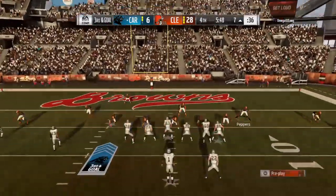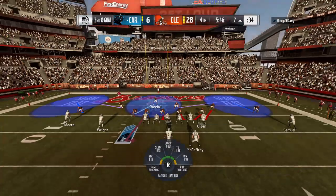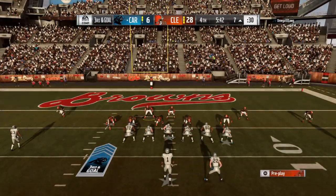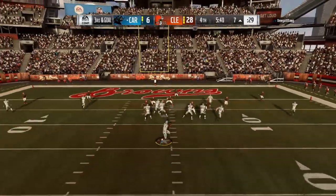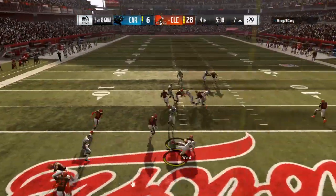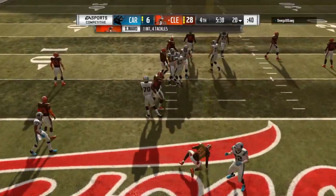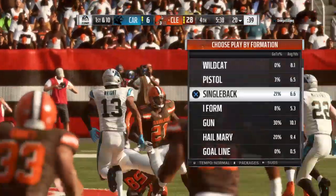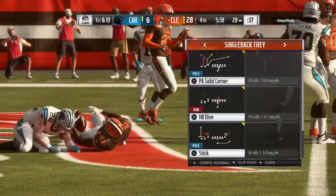Only a yard there on the keeper, and that's going to leave them with a third down. Not too many offenses want to turn down long drives, but when you're down what they are, they've got to pay it off with some points. And it's intercepted at the goal line. Picked up by Denzel Ward. And a big turnover there as his guys will get the football back.